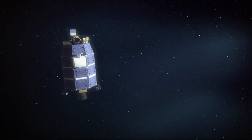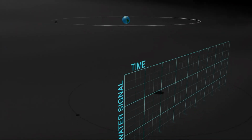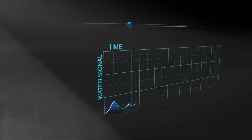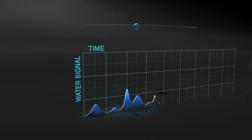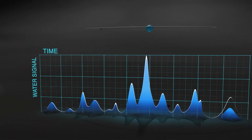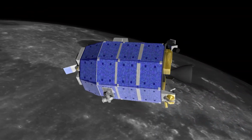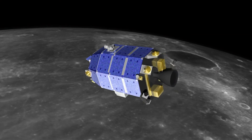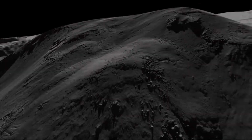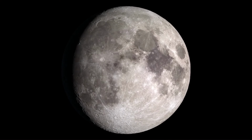By analyzing the data returned by the neutral mass spectrometer, we found that the intensity and the frequencies of the fluctuations of signals from the water were perfectly correlated with known meteor streams. For example, we were able to detect a big spike of water during the Geminid meteor shower that occurred in December of 2013. Thanks to LADEE, we now know that trace amounts of water are widely distributed across the lunar surface. This discovery provides a potential resource for future exploration, and it improves our understanding of the moon's geologic past and its continued evolution.